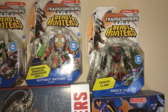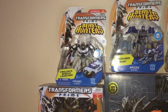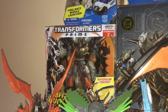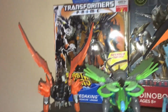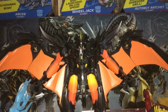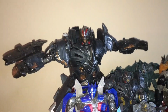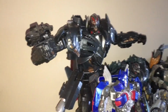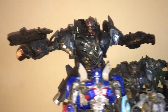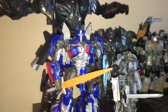And there's the Beast Hunters still in packaging, most of them. There's the Prowl, and there is the second release, the Voyager Predaking. That was different from this one, so that one's almost as big as this Ultimate Predaking right here. So there he is. And there is the KO Voyager Upscale Megatron. And I actually got the Black Mamba, the new Studio Series Voyager Megatron. I did get the upgraded, or the KO of that, so that's on its way from China.